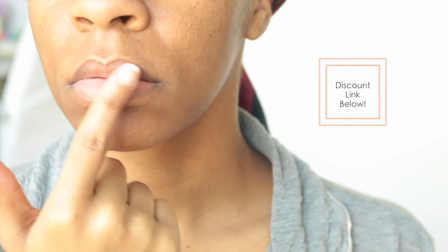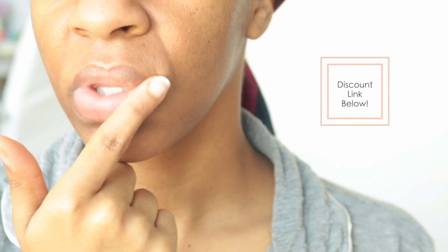I'm gonna take my Glossier Balm Dotcom. So as you can see, my skin is bright, it's glowy, it is so moisturized, it is so plump, you guys.